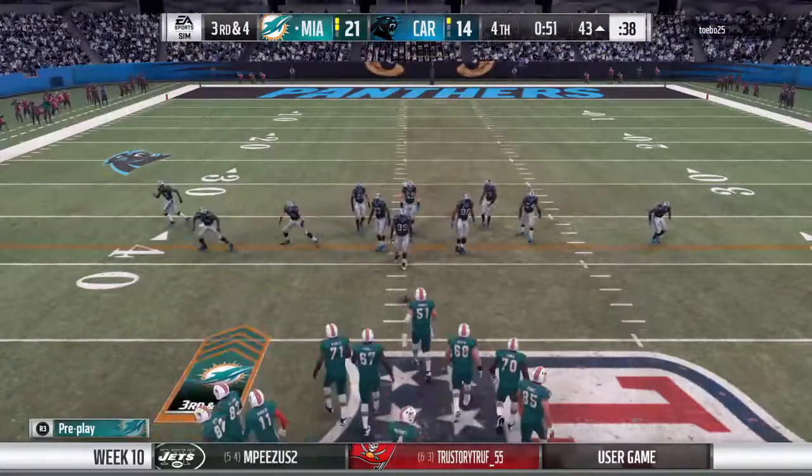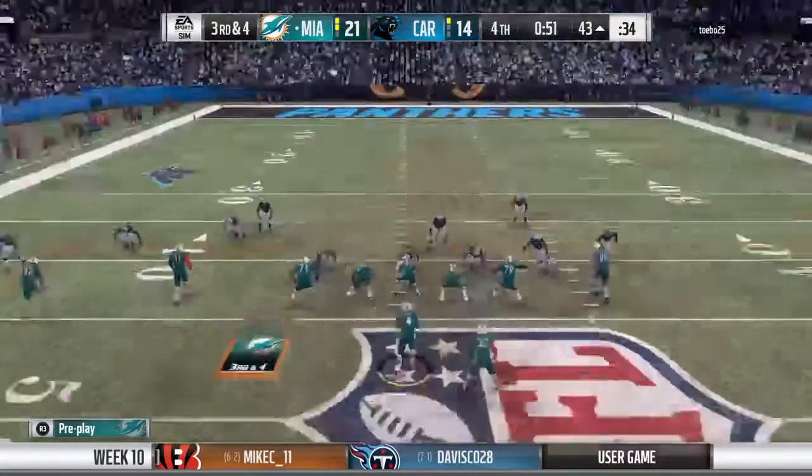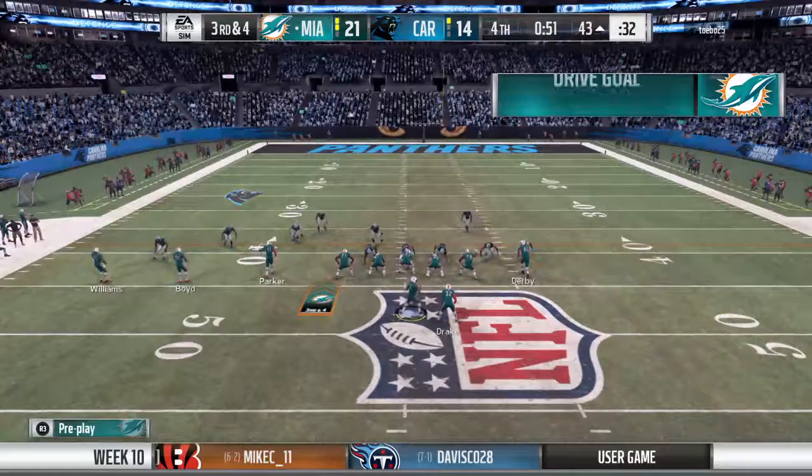The Dolphins on third down. They've converted 3 out of 5 thus far. This is 3rd and 4.